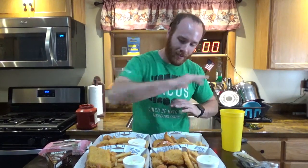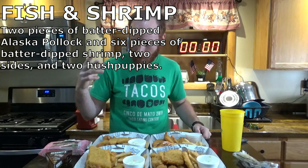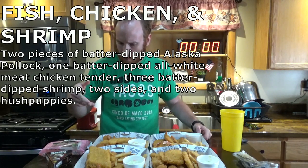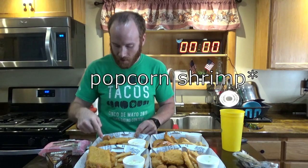In front of me, I have all four of their variety platters. Chicken and fish, all my sides are coleslaw and French fries, just to make it easy on them. There's chicken and fish, fish and shrimp, chicken and shrimp, and their super sampler, which is popcorn chicken, shrimp, fish and chicken. And then of course some dessert, some chocolate cream pie and some strawberry swirl cheesecake.